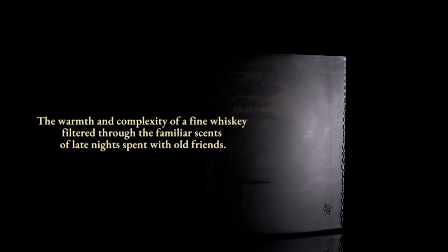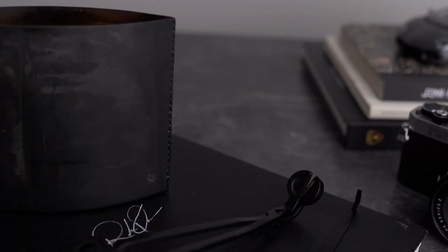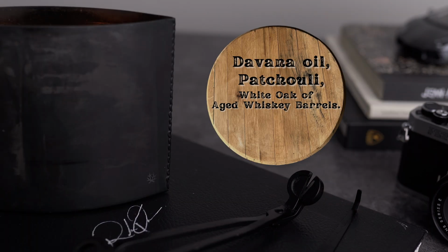I would say that's an accurate description. There aren't too many notes in this scent that will make it complex. You won't find 10 different notes that try to convey the story of the scent. The complexity comes from the blend of the few notes that are used in this. This is a vegetable wax candle blended with Davana oil, patchouli, and white oak from aged whiskey barrels.